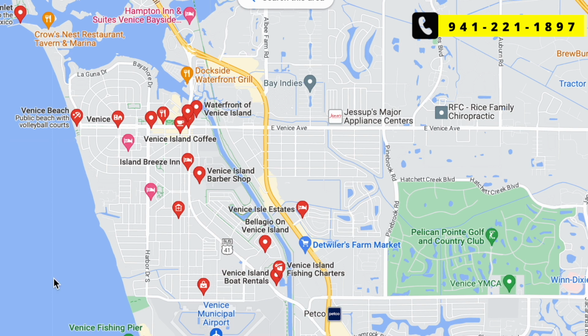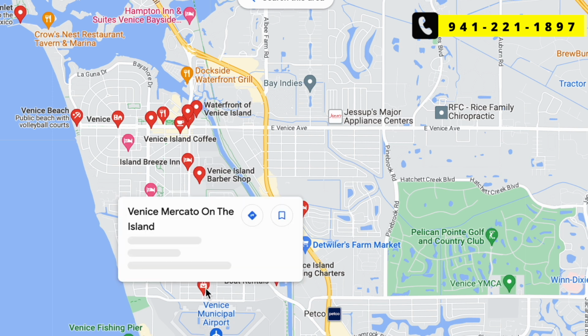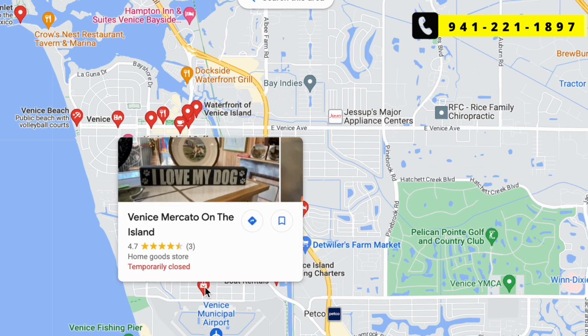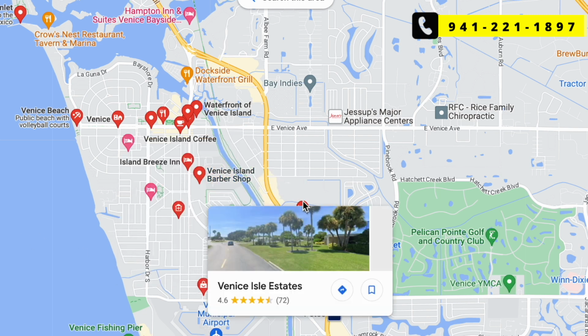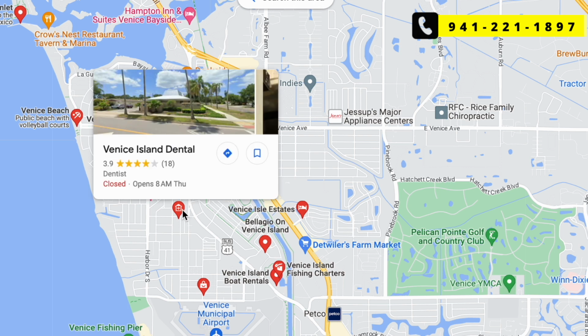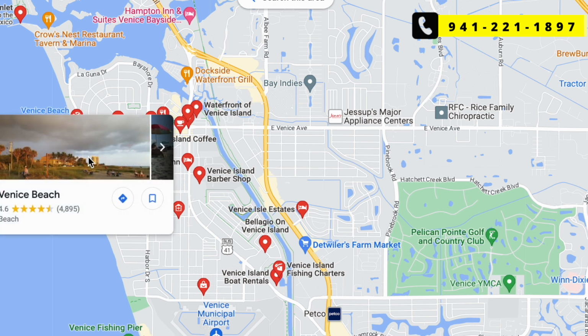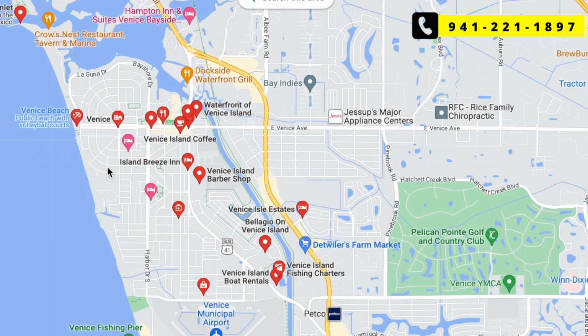Let's go through some of these little red markers, because there is a lot to do on the island. You've got Venice Island boat rentals, fishing charters, Venice Isles Estates. So there's one of the more community-type things. Dental, that's weird that they've got a place. But yeah, beach. Venice Island Coffee. Restaurants. And the downtown, when you look on the map, you can see how you've got these sort of curved roads, where it curves out and has a spider web. That's the downtown area and the few blocks around it.